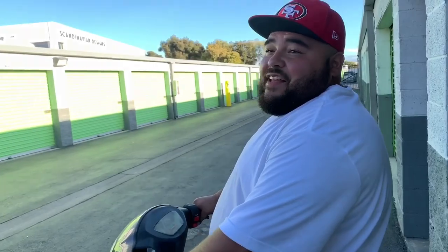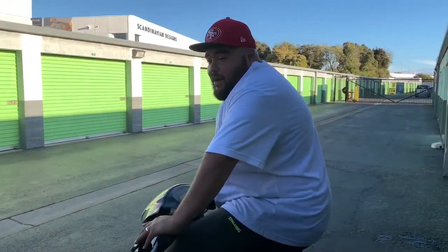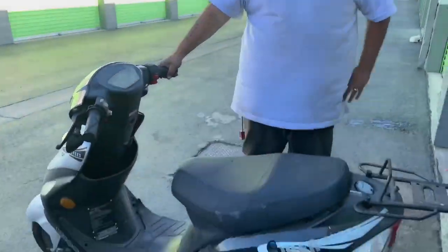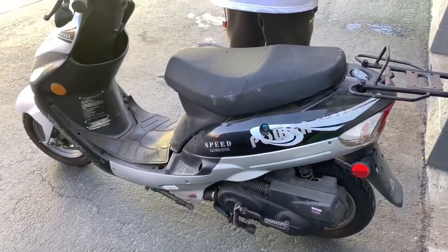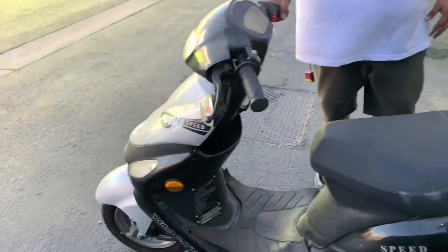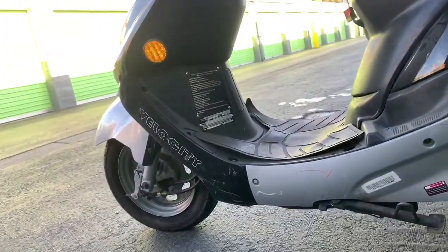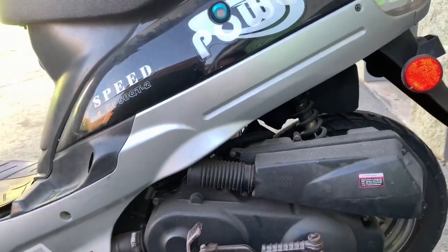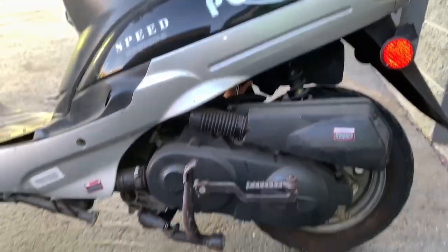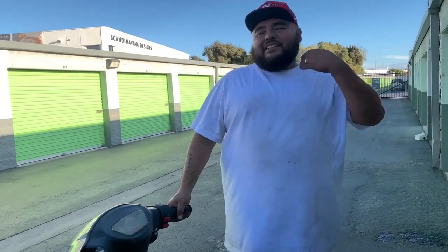OMG, the things people leave in units. It's ridiculous. Come on, man. Are you serious? Look, man, a scooter. This is a power scooter. Super velocity something. Looks nice. Speedometer says 50 miles an hour. I would drive this. But you know what sucks? It doesn't hold groceries.